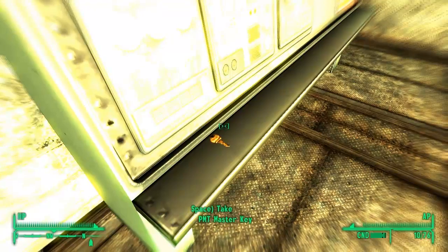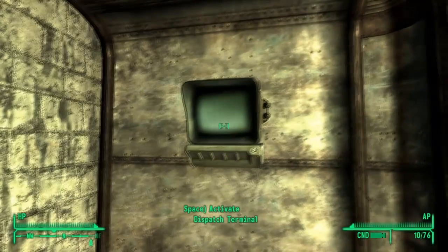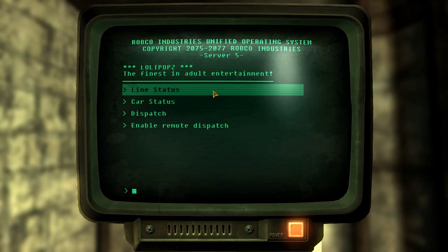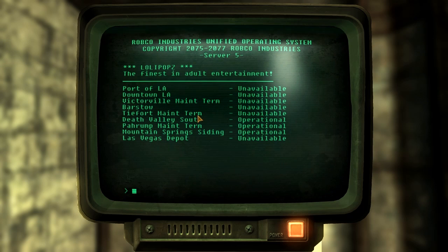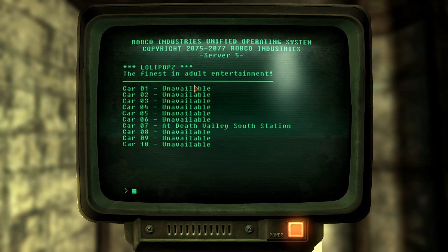There's a master key, which unlocks any of the doors in the whole facility if you don't have any lockpick skill. And here we have a dispatch terminal. Line status. Most of the stations from LA to Vegas are unavailable, but Death Valley, Pahrump, and Mountain Springs are operational. Car status. There's only one car still running, and it's at Death Valley.